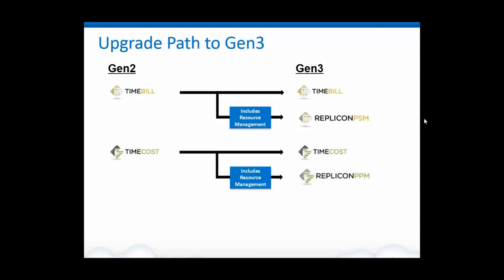Now the other group of customers are customers that potentially have web resource, and they're using that state in conjunction with either time bill or time cost. Obviously, that data can come over as well, and the path for you would be to go directly to the Replicon PSM or PPM product so that you don't lose any of that resourcing functionality that you have today. And considerations will be made from a cost perspective. Understand that you already have all of that as you move over for those web resource customers.